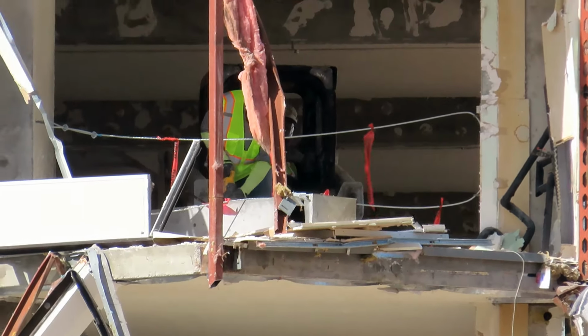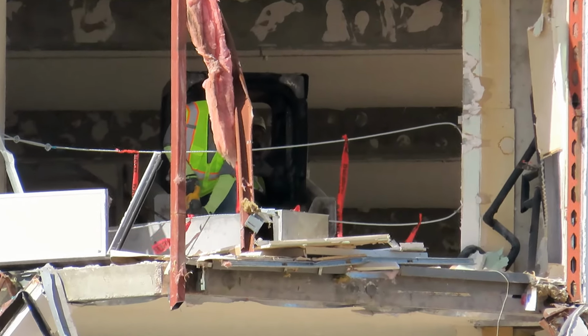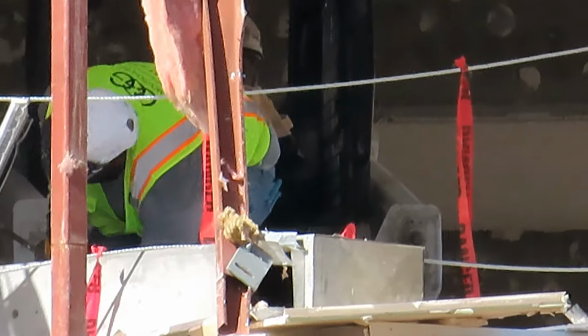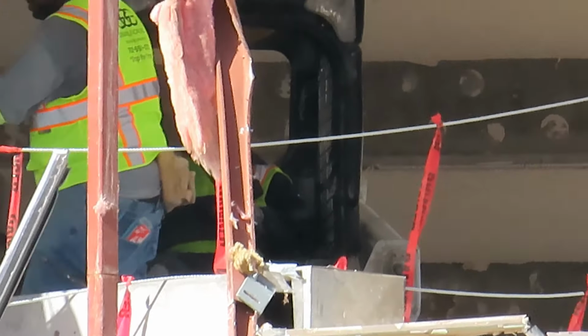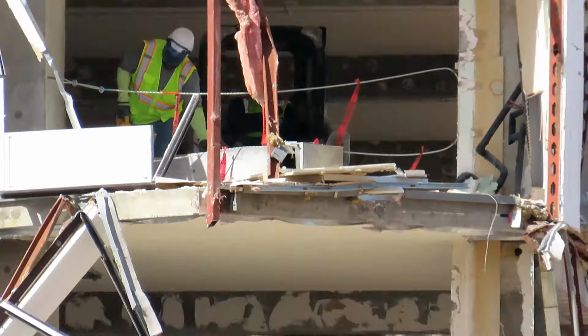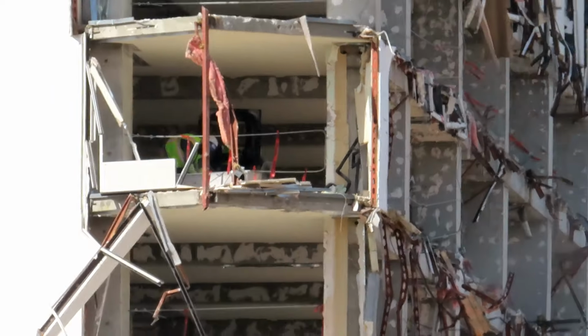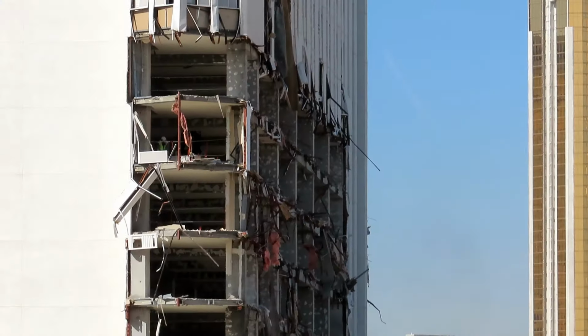Very bright out here. I can't tell what he's got. I think they'll just come with the thing and push it out the window, or out, there's no more window, out the opening. All right, if we look down the side though, you can see it's going really quick.